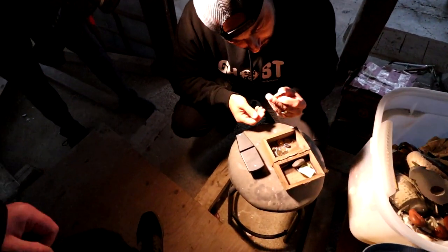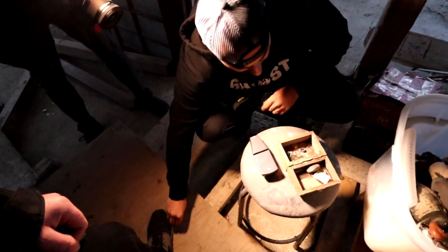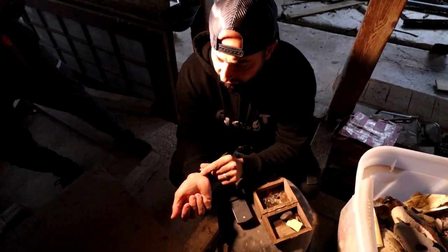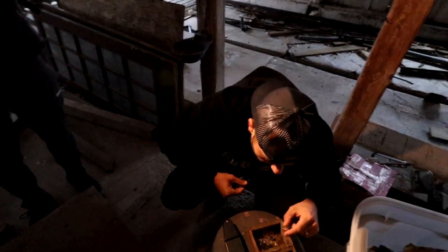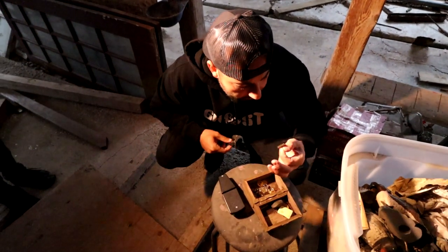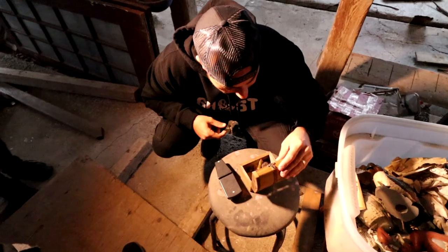What is that? Lapels. Oh shit. Don't they put these on the wrist or something? No, you usually put them on your shirt. It's a lapel pin, so you would put it on your shirt. Why would anybody leave these here? Well, they left a lot. They probably didn't realize they were in there. There's so much going on here.